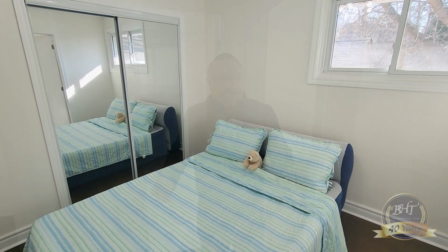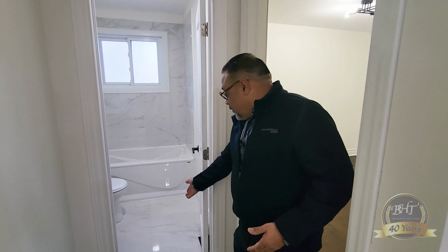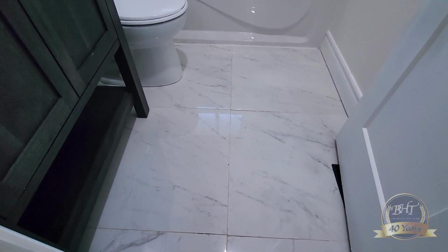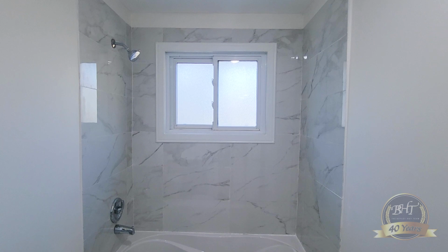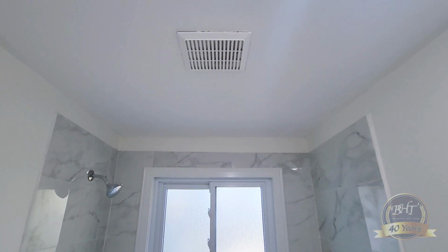One of the other things that the owner has done here is literally gut that bathroom and redo it with today's very stylish colors. Come and take a look. It has beautiful floors. Even though it's a large format tile and it's a small space, it still looks very impressive. Brand new tub, all the ceramic around the entire tub enclosure. It has a window there, plus it has a fan.